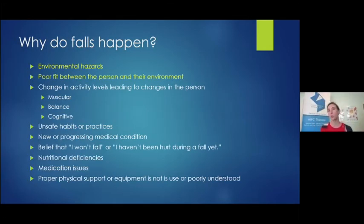But I'm going to give you some tools today to prevent you from having to do that. So this is our big list of why falls happen, and it's in every part of the series. The two that we're going to go over today are environmental hazards and poor fit between the person and the environment. Those two things are so big that we're dedicating an entire section of the series just to that.